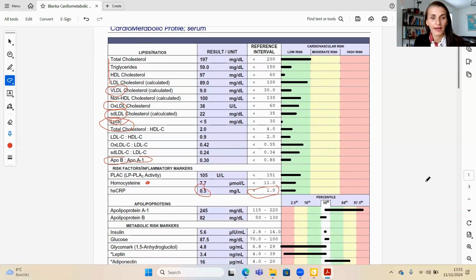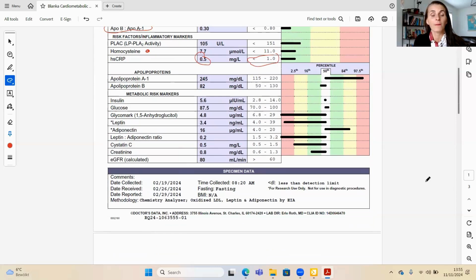What else are we looking at? We are looking at the metabolic risk markers. This might also be done by your doctor. For example, insulin: if you have insulin resistance or a genetic predisposition for diabetes, you would test the fasting insulin. You will definitely test the glucose. You are most probably going to test also glycosylated hemoglobin. It's not on this test, but on this test you can test the glycomark, which shows you, for example, postprandial hyperglycemia. This is something I have. And also leptin.